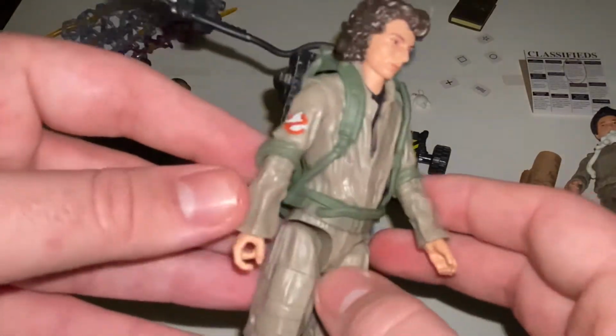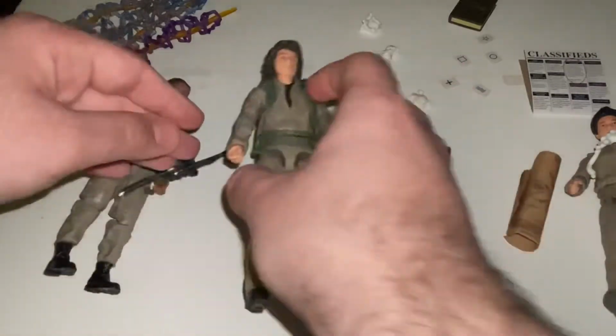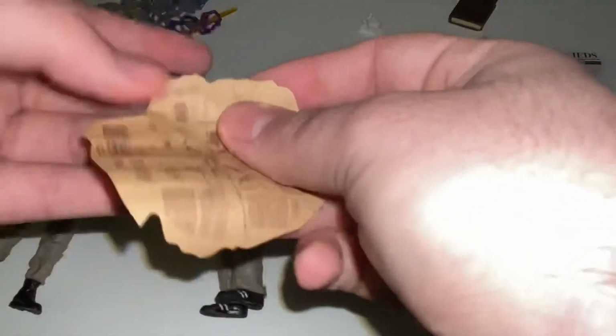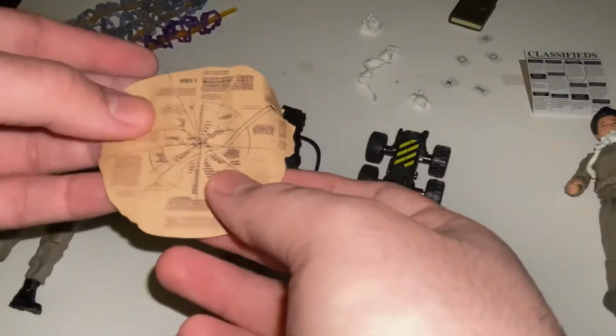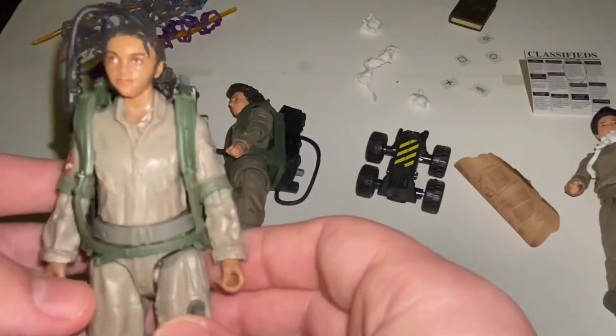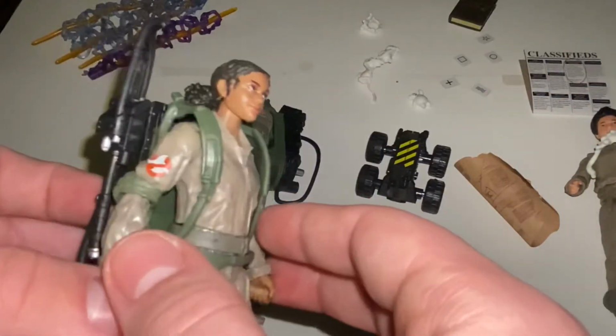As you can see, his jumpsuit's a little bit different. He has it where you can see the shirt underneath. There's the proton pack. And his accessory is a little bit of a map. Probably some area in Somerville. Definitely kind of excited to see how this fits into the movie. That'll be very exciting. And lastly is Lucky, which is a pretty good head sculpt.